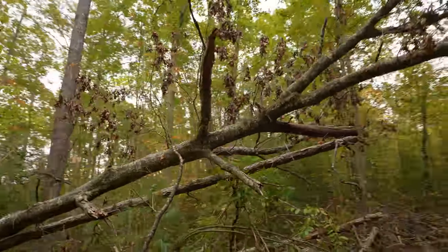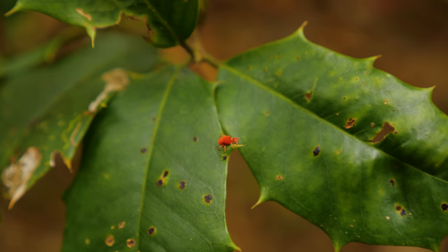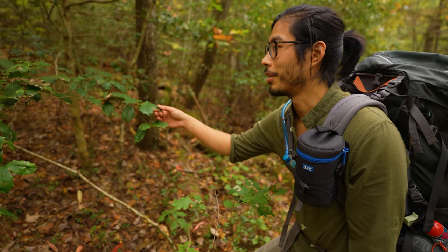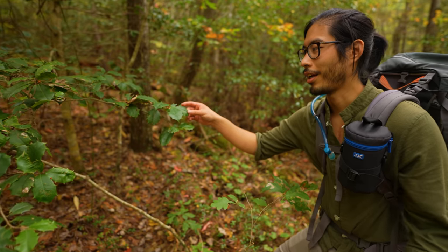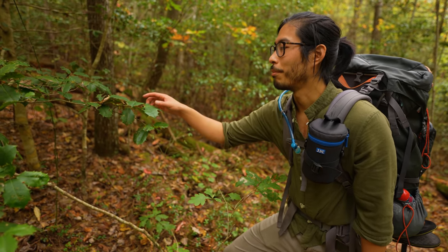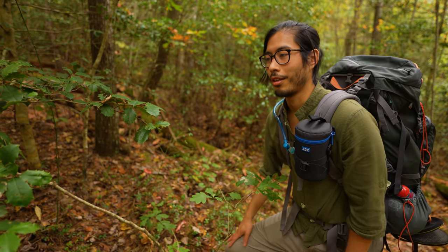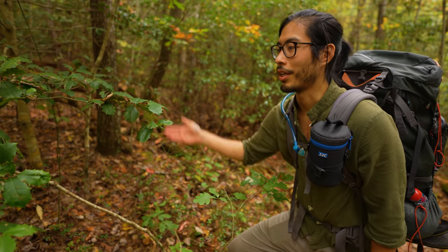The quietness of the late afternoon set in. Andrew saw an interesting plant and a colorful little critter. So many of you may already know, but this plant with the waxy, spiky leaves is called holly. When I was a kid, I used to think this was mistletoe, so I had the two plants switched around. But this is obviously associated with the holiday season and Christmas in particular. It's got nice red berries and green leaves.